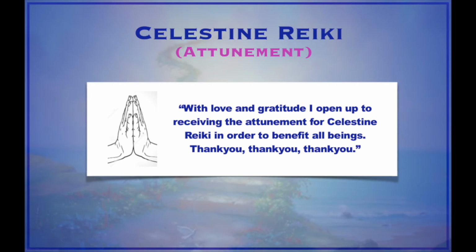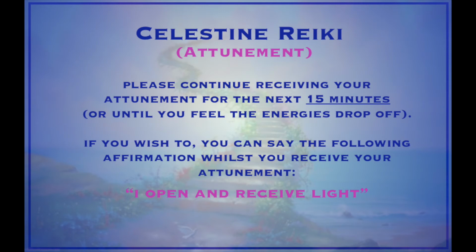Having now invoked your attunement, these energies will now be received over the next 15 minutes. If you wish to, you can continue to imagine that the bright light above, your bright sun, shines down onto the top of your head. You are receiving this divine light with much love and gratitude.